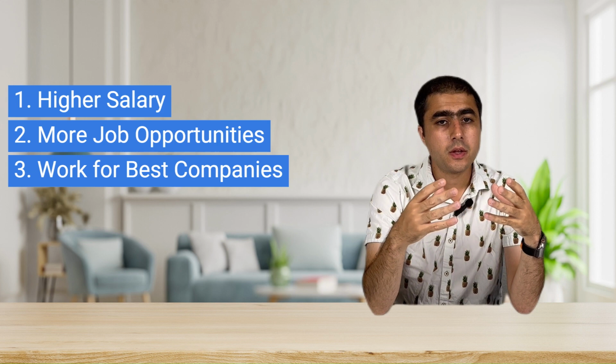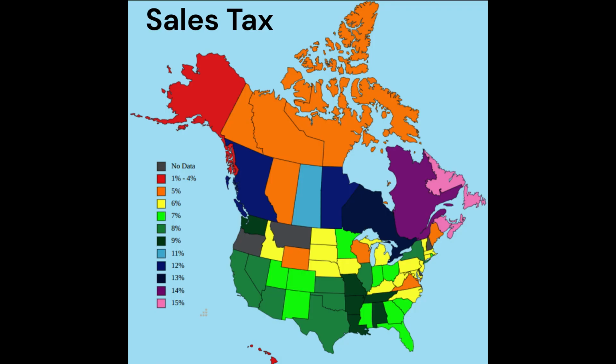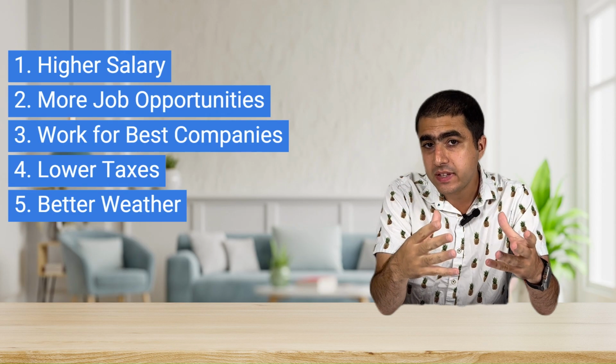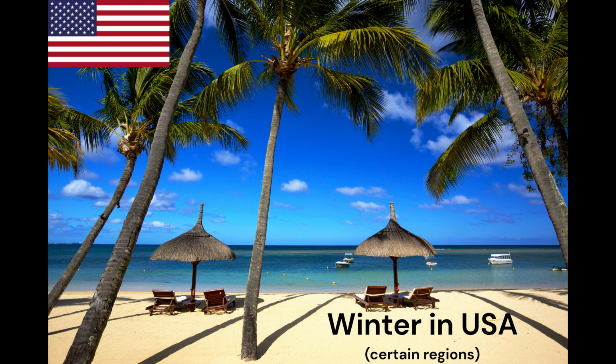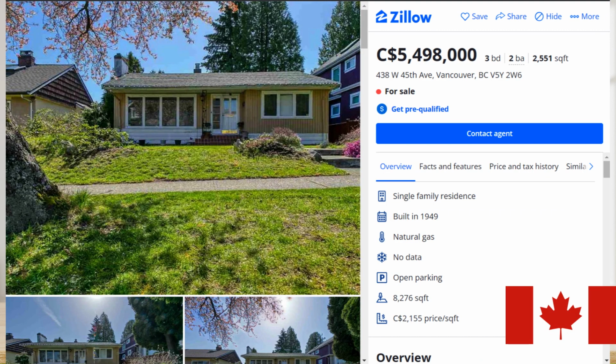Third, the opportunity to work for the best companies in the world. There's no equivalent Canadian company for Apple, as an example. Fourth, taxes. In the US, generally, both the income taxes and the sales taxes are way lower than Canada. Fifth is obviously the weather. By living in the US, you can enjoy much warmer and milder winters compared to Canada. Number 6 is cost of living. Unless you're living in the most expensive regions in the US, the cost of living in the US is typically lower than Canada.